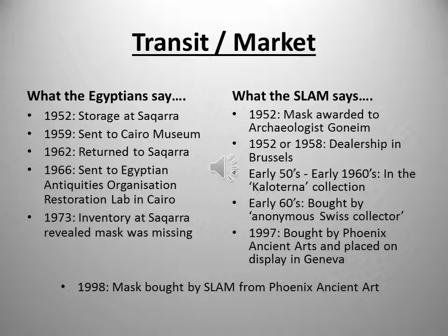So, what do the Slam say about the modern history of the mask? Well, in 2006, the director of the Slam provided the Egyptian Supreme Council of Antiquities with their account of the modern history of the mask. Slam argued the mask had never been in storage after its excavation, but had in fact been awarded to the archaeologist Gonheim by the Egyptian authorities in recognition of his good work.